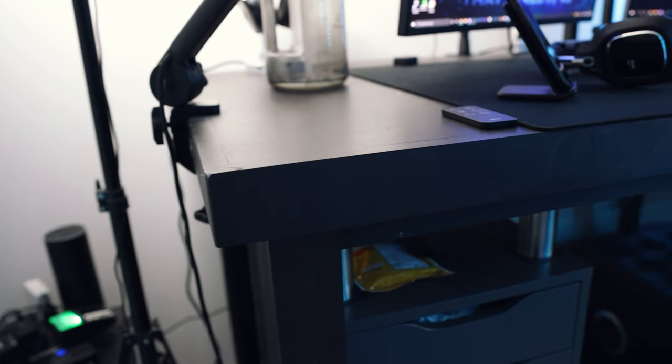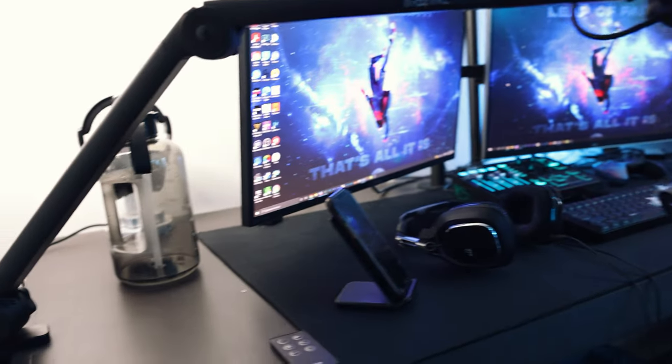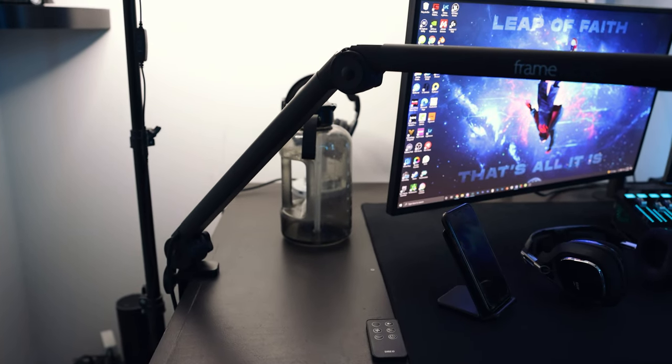All right, starting with the desk. We got a custom desk built by me and my dad. I used to have the IKEA setup, but moved along to a custom one just because I was running out of a lot of room. So we built this ourselves. Didn't really cost a ton, and it is stronger than any desk I will have.